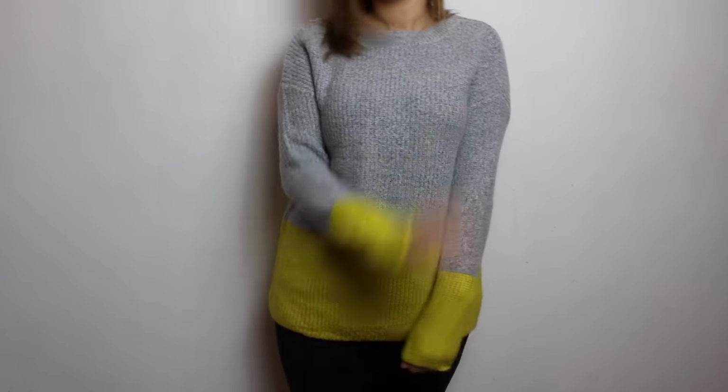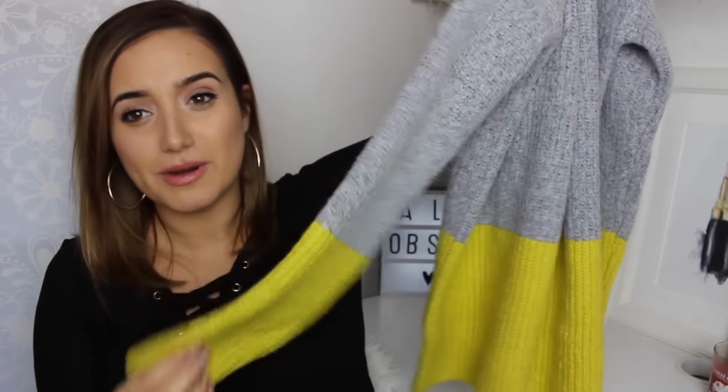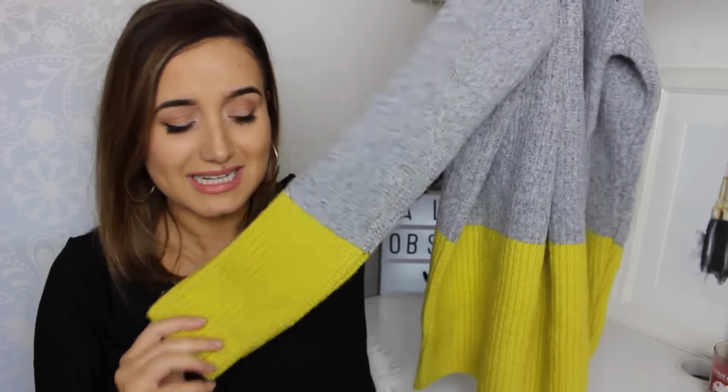But this one is another jumper. This one was £12. On the top it's just a plain grey jumper, really nice knit. It's quite soft actually, but then on the bottom it is yellow. It's quite long as well. I'm a little bit unsure about yellow. I don't think yellow really suits my skin tone, but it's at the bottom, so that's not really the problem.